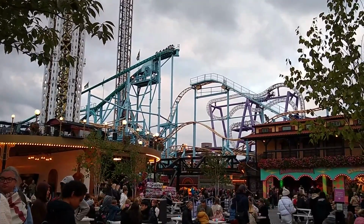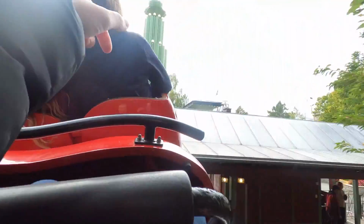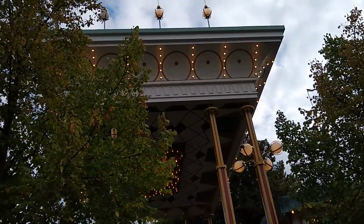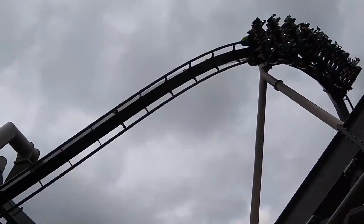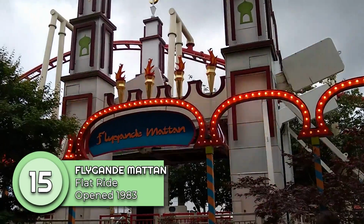So today I'm gonna be telling you my top 15 of those 17, and if you're wondering, yes, number 16 and 17 are the kiddie coasters, just in case you're curious. I'm gonna be pretty brief about every single ride, but otherwise, let's get right into this with number 15, which is Flygande Mattan.